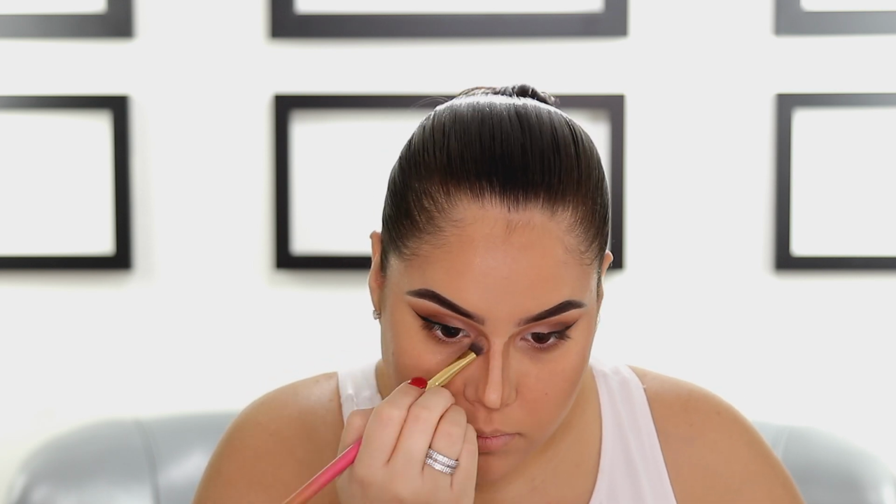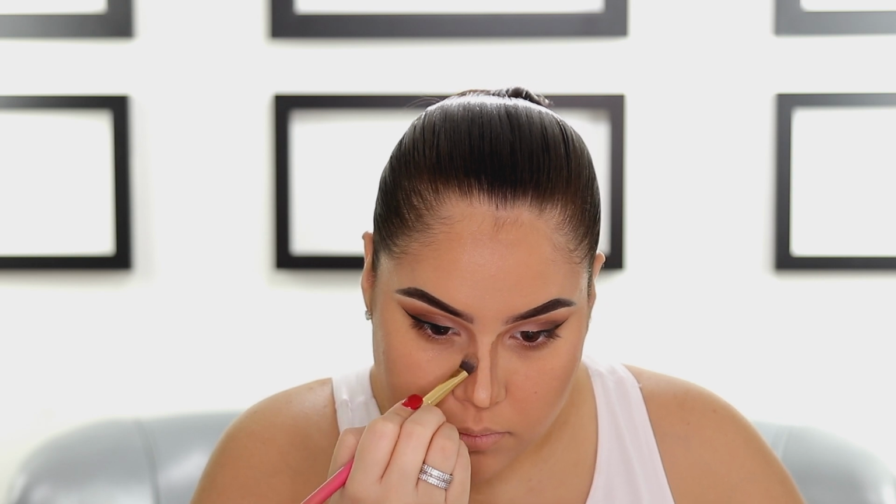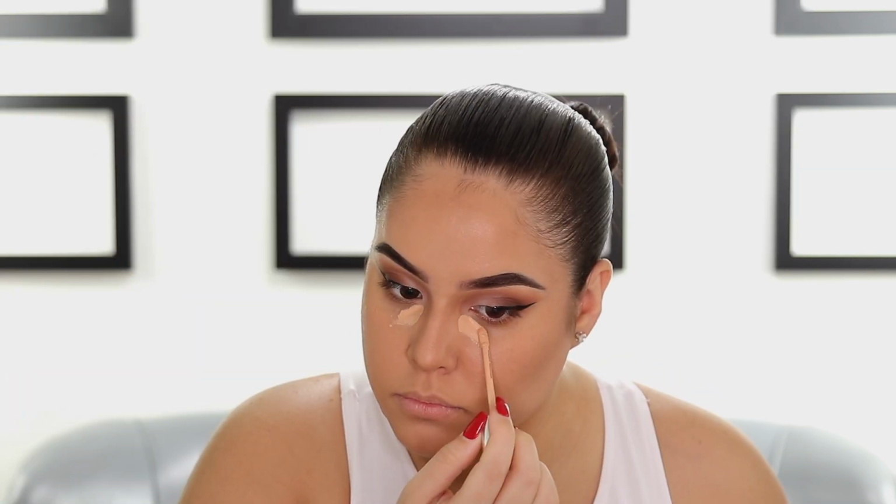And to blend out the nose contour, I do like to go in with a brush. This one is by Luxie, and again, go in with the beauty sponge and just blend it out.